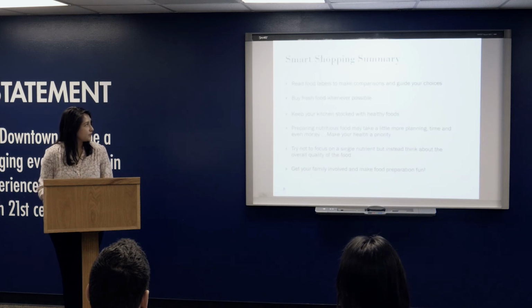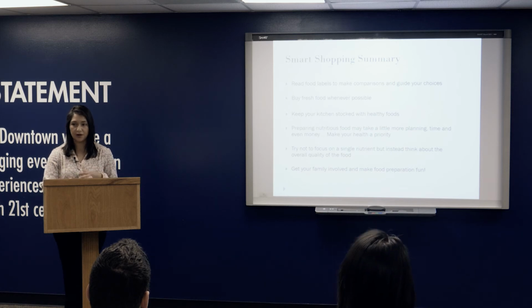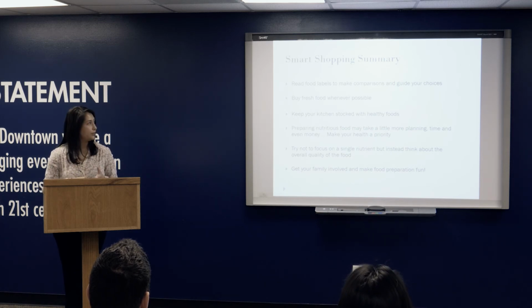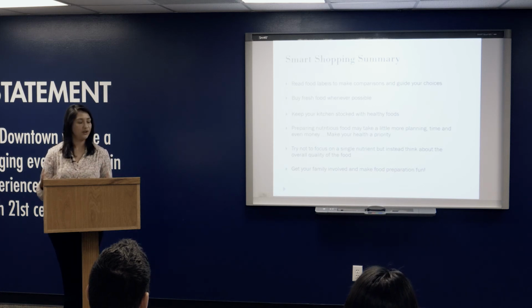And so in summary, make sure you read your labels. So we talked about things to look for in a label. Buy fresh whenever possible. That's probably the most important, fresh, wholesome food, because you don't have to read a label there, right? It's good for you. We know that it's good for you.